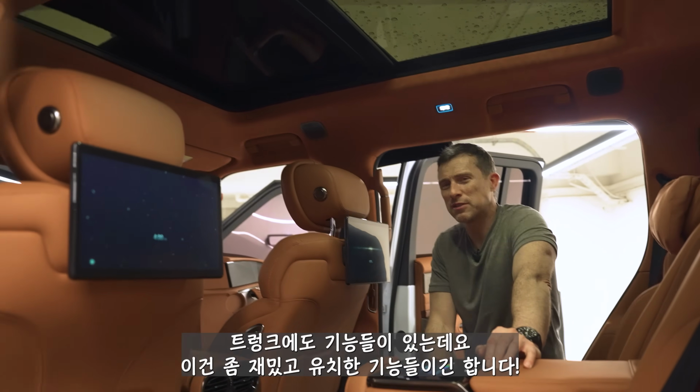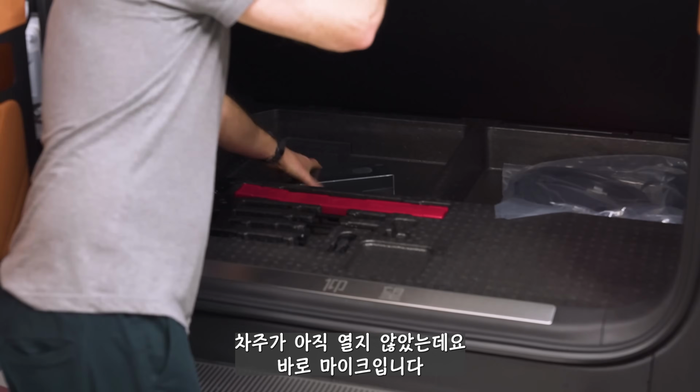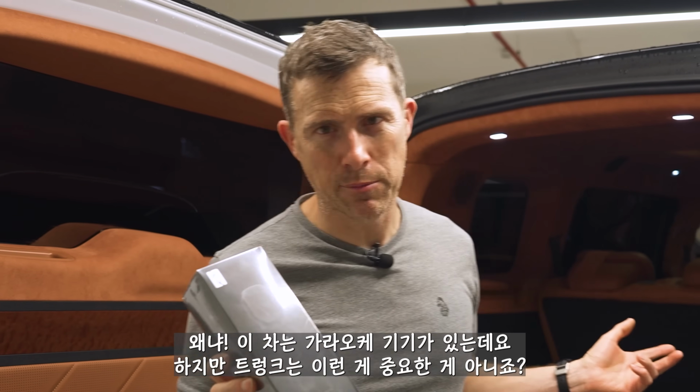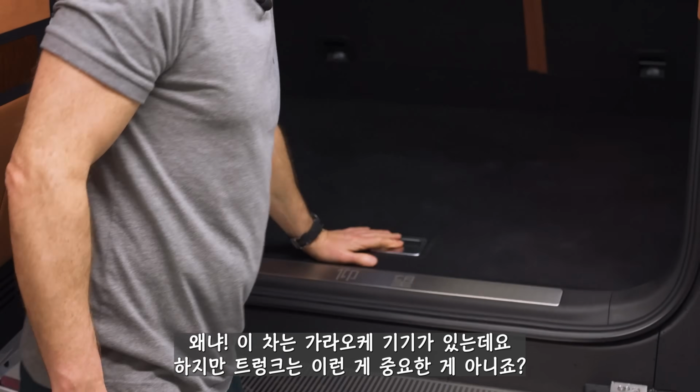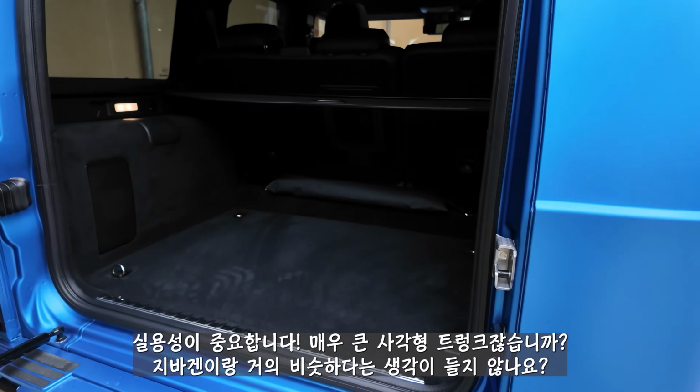There's some more tech in the boot and this is kind of like fun, silly tech. It's under here. Hasn't actually been opened by the owner. It's a microphone because this has a karaoke machine built into it. But it's not just about nonsense, it's about practicality. So we've got a big square boot. Look, it's like a G-Wagon in terms of the capacity.